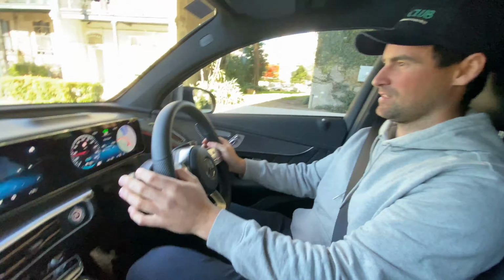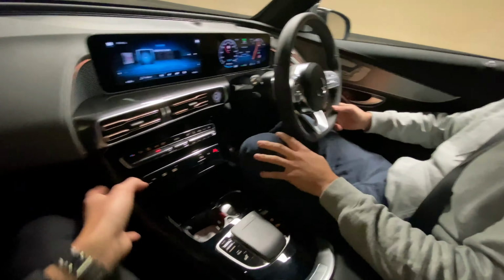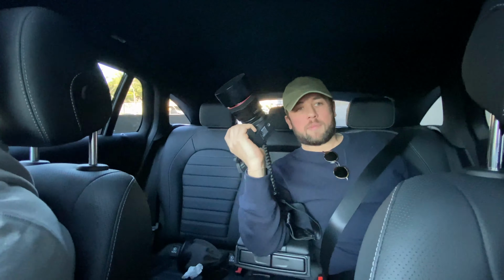This car is actually a really, really nice car to be in. It's airy, it's light, it's comfy. This infotainment system, there's two 10.25-inch infotainment screens back to back, angled towards the driver, which is a really nice touch.